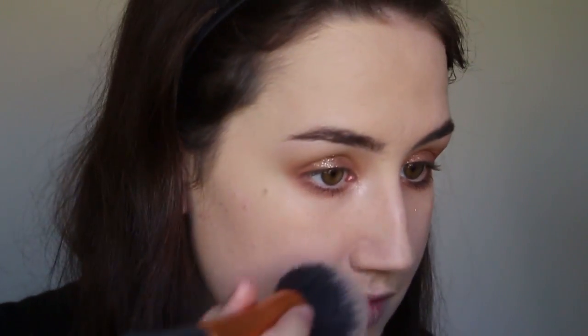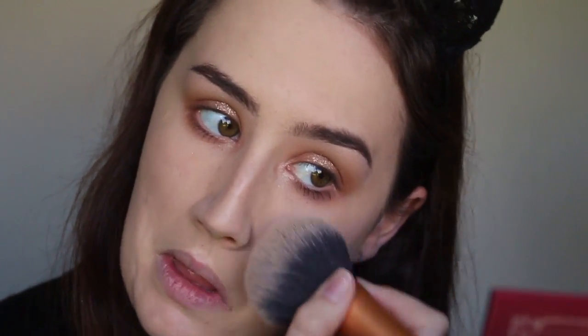Not related to the mascara, but I've just noticed I've got a little bit of fallout from those eyeshadows, so maybe if you're going to use the Violet Voss palette, just be prepared with a little bit of loose powder or do your foundation second. I just wanted to let you guys know.